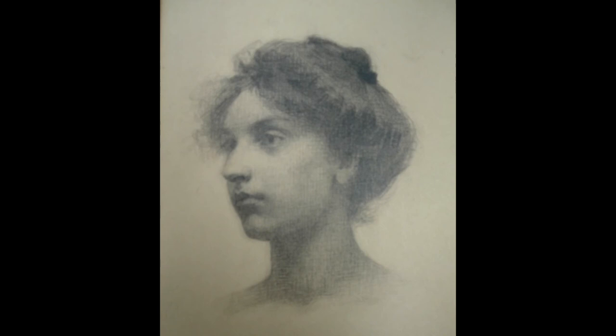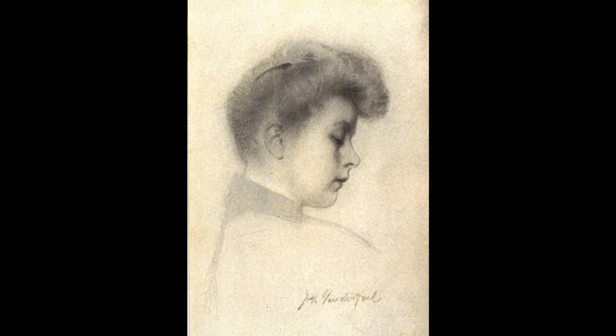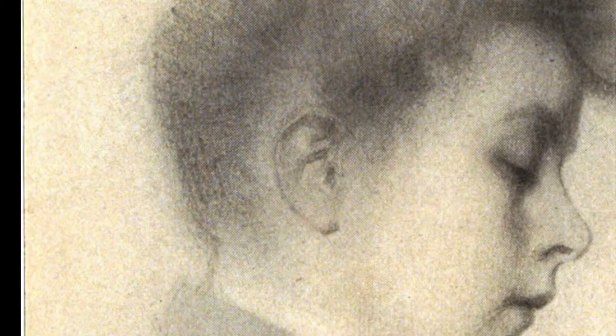I like how he simplified the eye, and, you know, just the hair just looks so delicate. It's a very sweet drawing. Also, how he didn't overemphasize the ear. That's something that is very important when you're doing profiles. Be careful about doing a portrait of an ear.